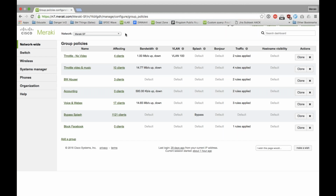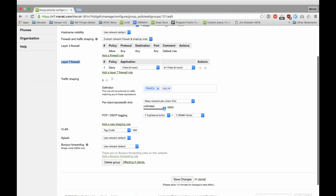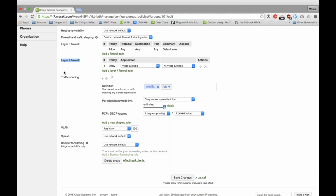Group policies are basically a set of traffic shaping, bandwidth rules, and firewall rules that you can apply to specific groups of devices. So let's, for example, look at throttle no video. As the name suggests, we have a layer 7 firewall rule that blocks all video and music. We have put a custom bandwidth limit of 1 megabit per second, right? Hence the throttle, and we are tagging them on VLAN 100, right?